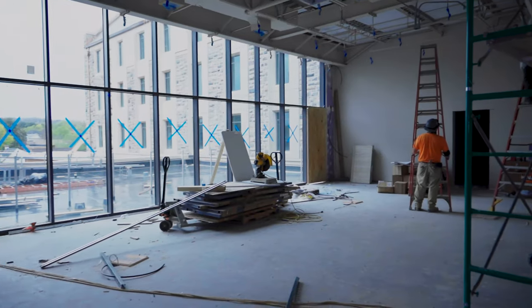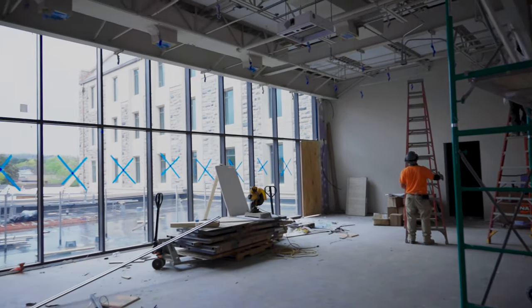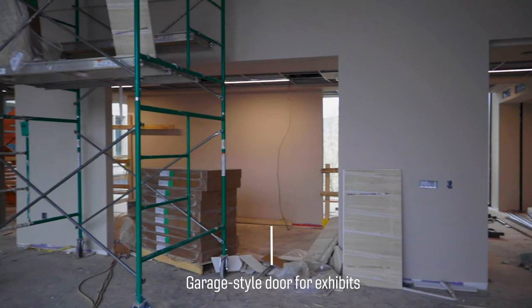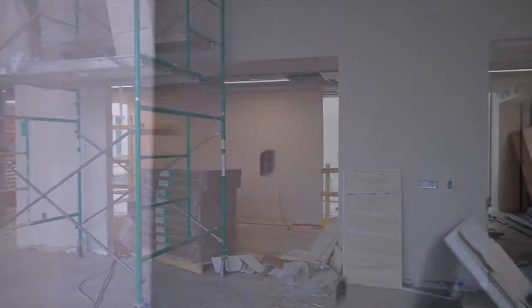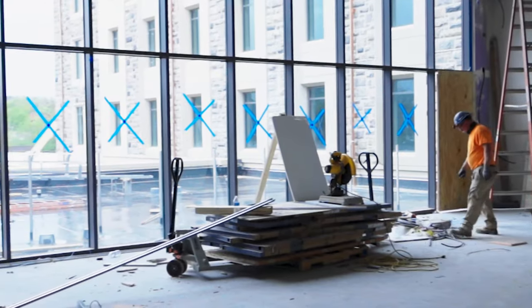Here we see the Studio 72 Living Learning Community Makerspace. It opens up into its own outdoor courtyard. This room has two entrances, as well as a garage-style door that can be opened to the hallway outside for exhibits open to the broader audience. Flooring will feature an epoxy coating, so if any paint is spilled, it's easy cleanup. There's also an auxiliary cleaning room for art supplies.